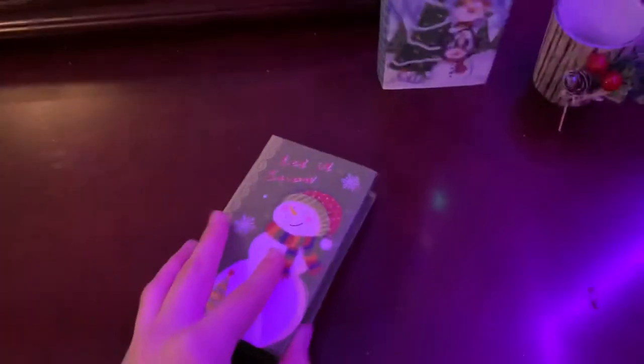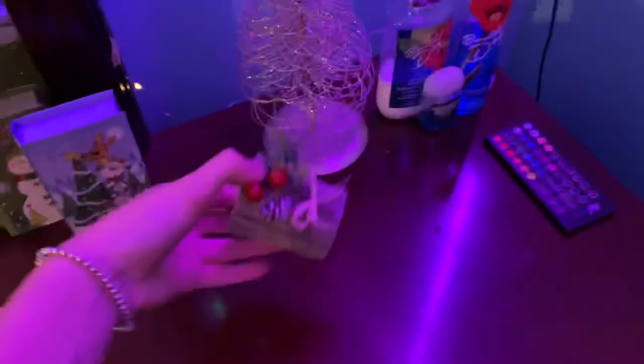Then going around my mirror, I have these cute little LED lights. They are rainbow, so they're perfect for Christmas. I showed you guys these in my haul. Going down here, I have these cute little gift card holders, I'm pretty sure, but I just like to display them in my room. And then also in my haul, you guys saw I got these cute little candles, so I have one of them there.